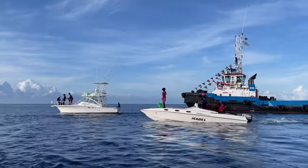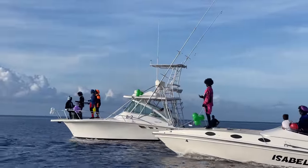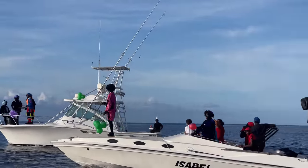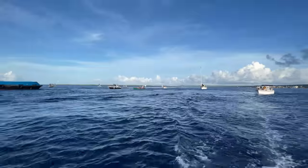Because Bonaire is a Dutch island, they have the tradition here to celebrate Sinterklaas, just like in our home country. Sinterklaas is a celebration for small children, so we don't celebrate it anymore, but we were curious to see how it's celebrated here in the Caribbean.